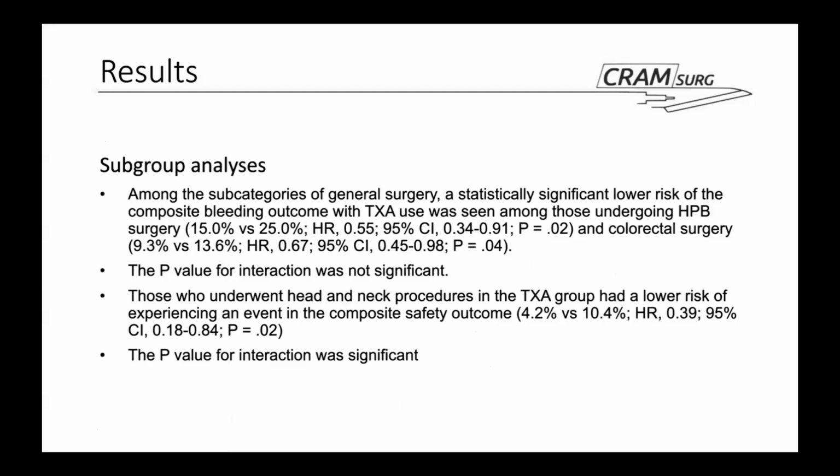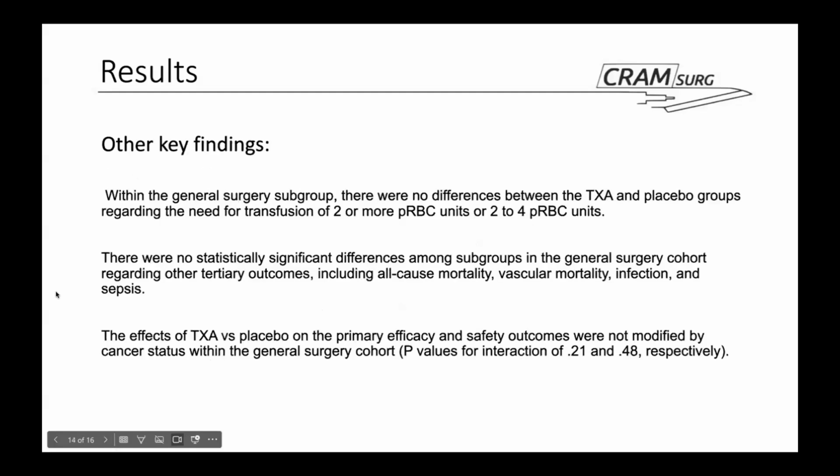They have also seen that those who underwent head and neck procedures in the TXA group had a lower risk of experiencing an event in the composite safety outcome. However, the p-value for interaction here was significant. Other key findings reported were, within the general surgery subgroup, there was no difference between TXA and placebo groups regarding the need for transfusion of 2 or more packed RBC or 2 to 4 packed RBC units. There were no statistically significant differences among subgroups in the general surgery cohort regarding other tertiary outcomes, including all-cause mortality, vascular mortality, infection, and sepsis. The effects of tranexamic acid versus placebo on the primary efficacy and safety outcomes were not modified by cancer status within the general surgery cohort, and the p-values for interaction are 0.21 and 0.48 respectively.